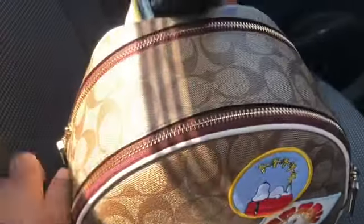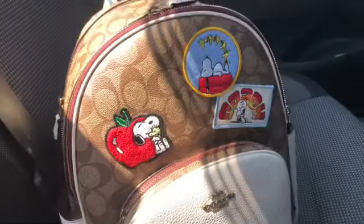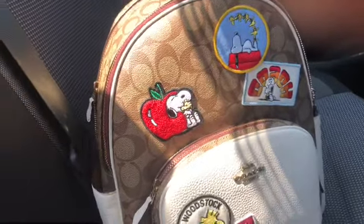I'm not gonna show you guys the inside because it does still have the paper in here. But what I will do is open it so you guys can see somewhat of the inside of it. It just has this brown interior, and the paper is right here. And the second compartment has the brown interior as well. I can already tell that this bag holds a lot of stuff. It's bigger in person than if you see it on the internet. But I really, really love this bag.